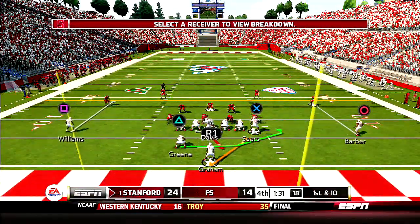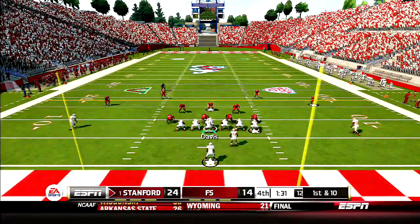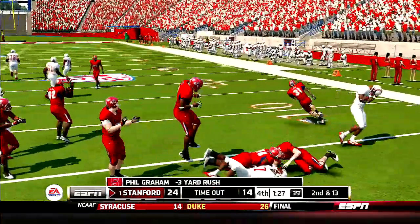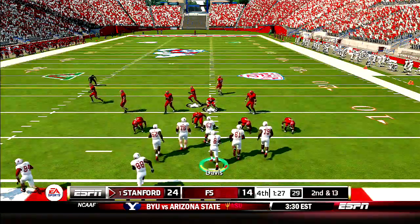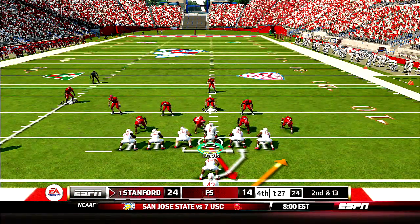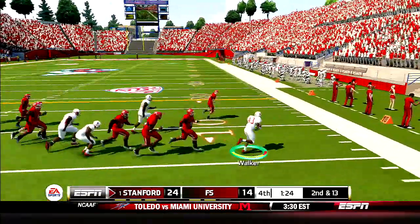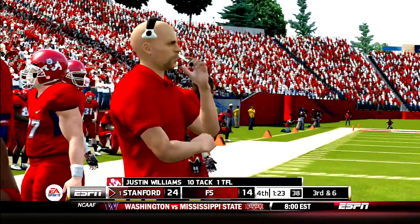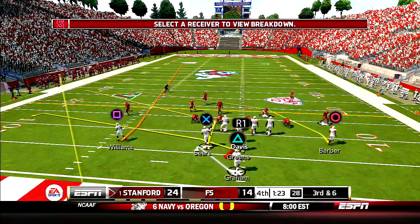As we go now to a 1st and 10 for Davis and the Cardinals. 24-14. Green's in motion there, as we'll see now. Handoff there to Graham. Graham is going to be met by a group of Bulldogs on that play. A nice stop there from the defense. 3-yard loss, making it now 2nd and 13. A minute 27 left in the fourth quarter. Walker gets the football this time, and Walker's going to run this one, and he's going to get about 7 on the play, as Fresno State is going to burn their second timeout now in the second half.